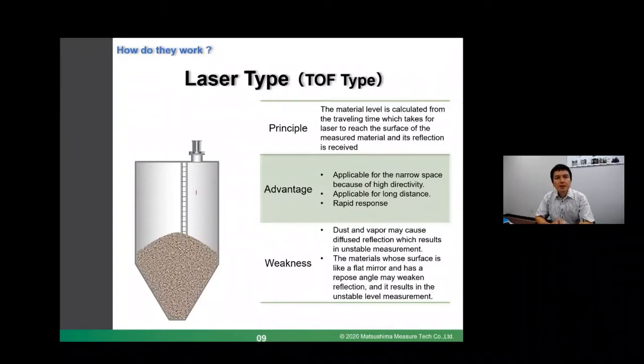Next, the laser type is a non-contact sensor applied for both liquid and powder applications. Same as the laser transmitter, the laser sensor measures the round trip time to the material surface. Because the advantage of the laser is its high directivity, it can be used for narrow applications, but it's influenced by flying dust and vapor.